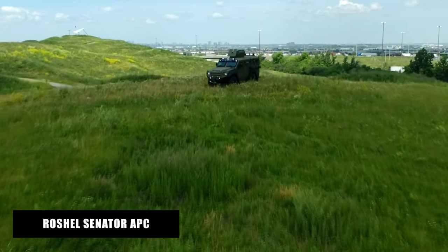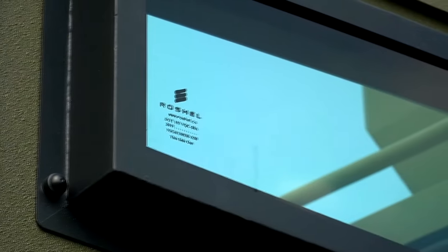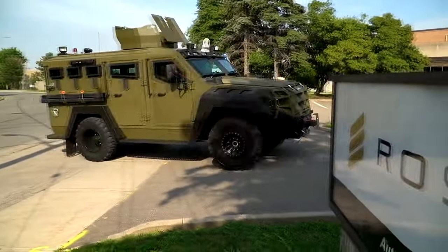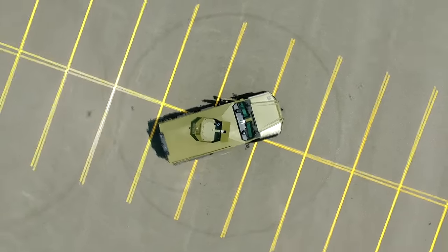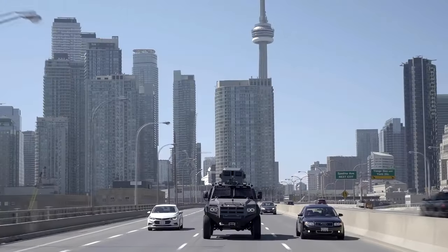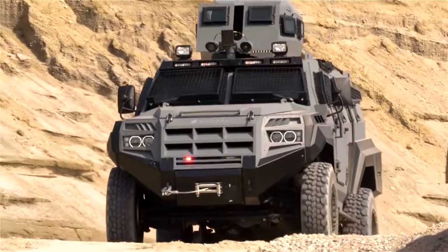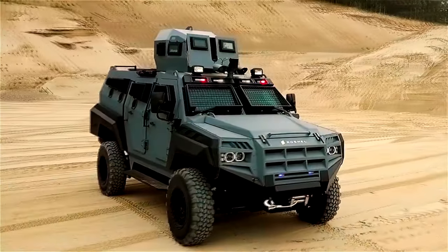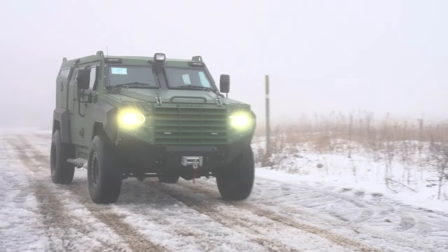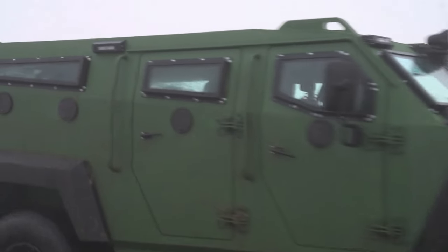Rochelle Senator APC. The Rochelle Senator APC is a cutting-edge armored personnel carrier that is designed to meet the demanding needs of law enforcement and border patrol agencies. With its modular design, this multi-purpose vehicle is able to adapt to a wide range of operational scenarios, from mobile command and control units to medical evacuation vehicles. One of the key features of the Senator APC is its impressive maneuverability. The vehicle boasts a small turning radius, making it ideal for navigating tight urban environments. Additionally, the use of innovative lightweight composite materials ensures that the vehicle is both fast and agile on the road.